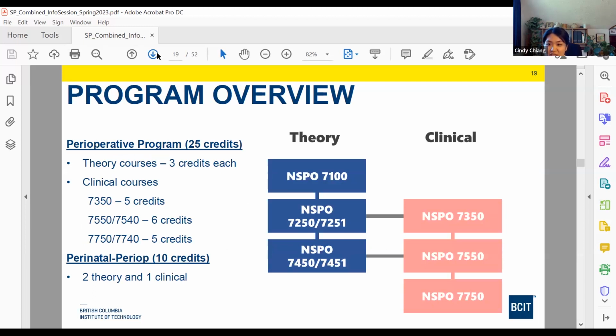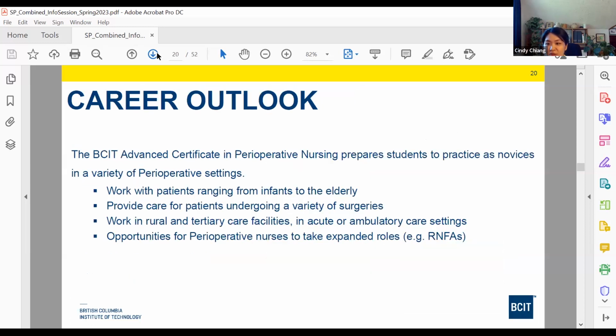And then just on the slide here, you're going to see how our program is structured. We have 3 theory courses plus 3 clinical courses. And then altogether, it's 25 credits. And on the very bottom here, you're going to see that there's a perinatal periop course. That's the one that I was talking about, where the perinatal nurses will go through a modified version of the theory and the clinical courses to focus on the C-sections. And then once you're finished with the advanced certificate in perioperative nursing, you get to work in a variety of perioperative settings. That could be a tertiary care unit, acute care in the hospital, a community hospital that has an operating room, private surgical clinics, and ambulatory care clinics.